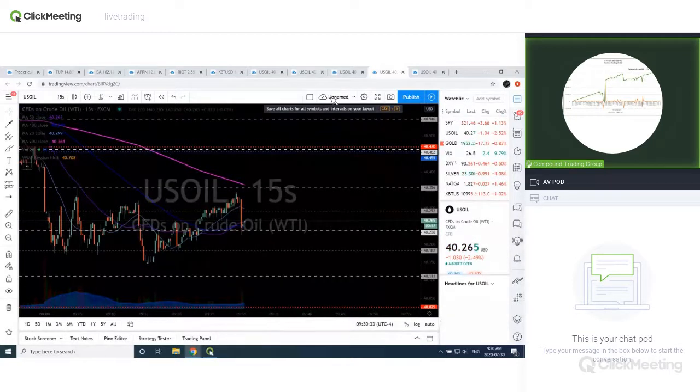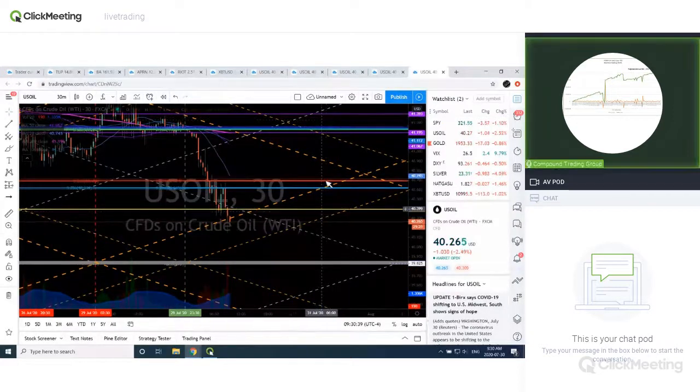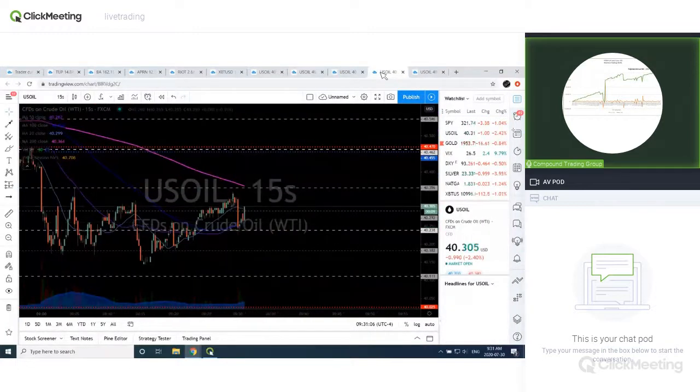So remember that 40-40? That's historical. Whenever you see these, the yellows and purples are historical. The yellow ones are more serious than the purple. They're color coded for easy reference. They're important marks historically. So 40-40 is your key. And then of course the 20 MA on the 30, and then your trading box right here, just above. But 40-40 is your first test. So it looks like the bulls are going to test that 40-40.